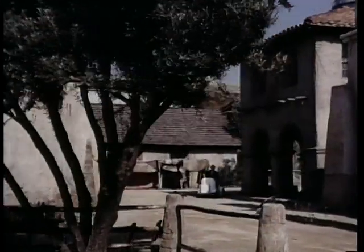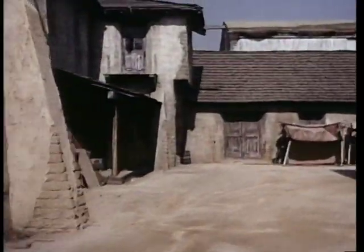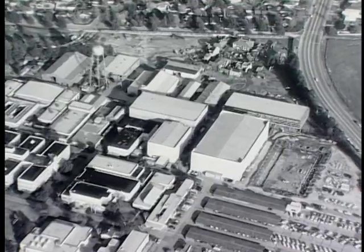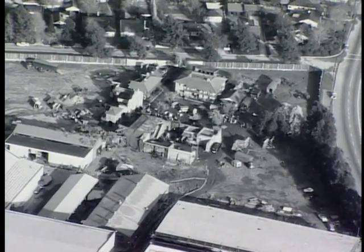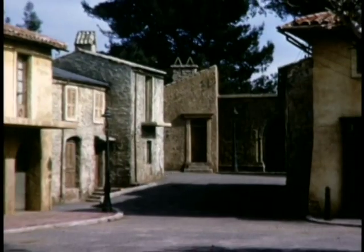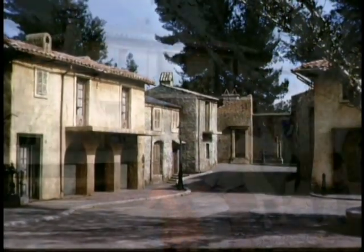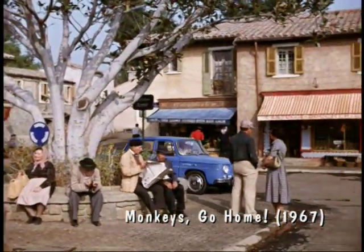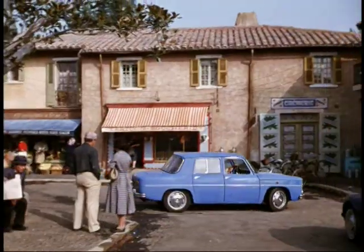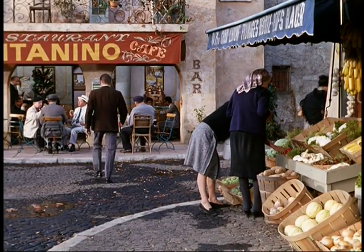There was a large fort, there was a number of smaller buildings, there was the house where Don Diego de la Vega lived. The Zorro series only lasted for 2 years, and so what we decided to do with that set was to turn it into a sort of a European town square. They put a huge tree in the middle of this town square for Monkeys Go Home in 1967. They could put French signs on all the buildings, and it was France. They could put Italian signs on all the buildings, and it was Italy.